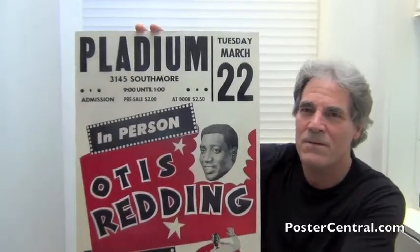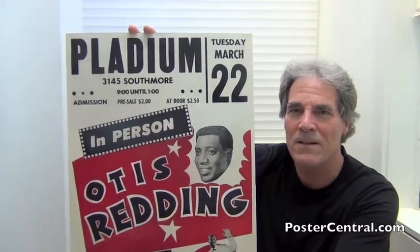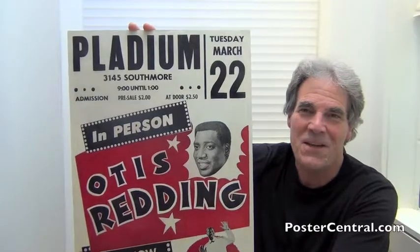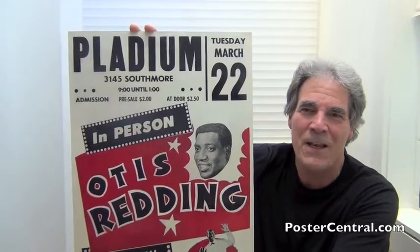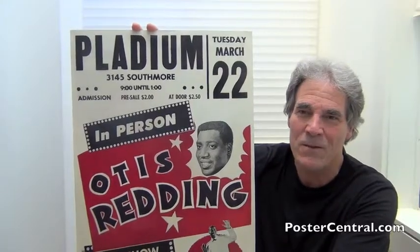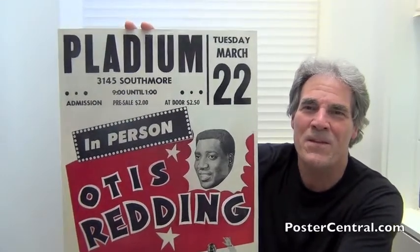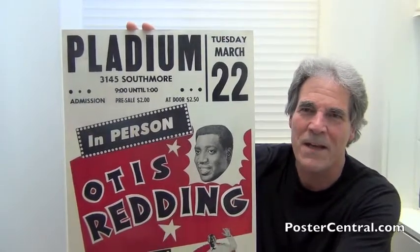So, taking it from the top there, as you can see, it does say the Pladium Ballroom on Southmore Avenue in Houston. And I gotta tell you what happened when I first encountered this poster over 20 years ago, and I saw the amateur lettering on Otis Redding. I just thought Pladium was an amateurish spelling mistake by the typesetter, and that it was supposed to be Palladium, you know. And boy, did I get schooled myself, though. No, the Pladium, spelled just like this, was a shrine for rhythm and blues in Houston in the 1960s. And that venue information up there pretty much gets standard after that, including the date, Tuesday, March 22nd.